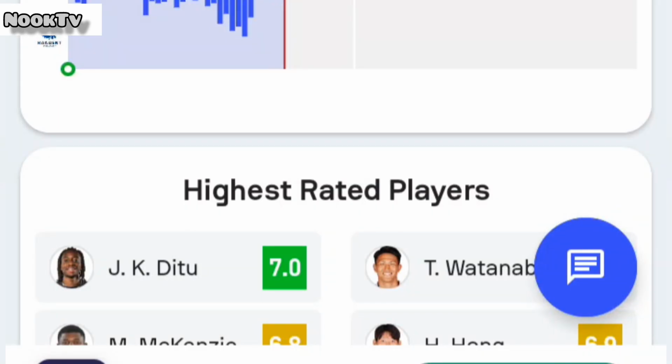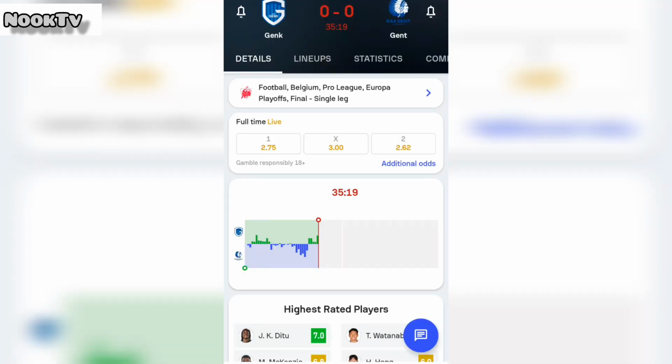The first feature I'm going to talk about is this underrated message box right here. In some of my previous videos, I've mentioned how watching football matches live can make you a lot of money with live betting. With this feature, you don't have to watch football games live. Why? Because this is the closest thing to watching a match live.